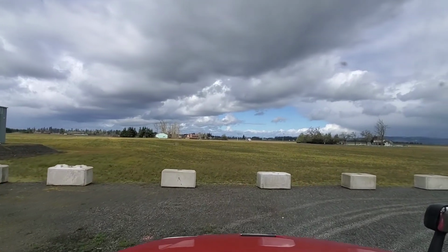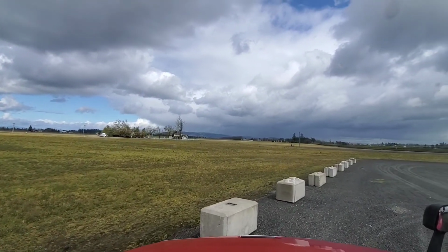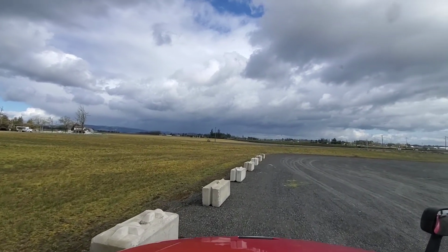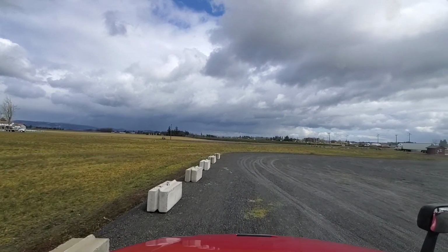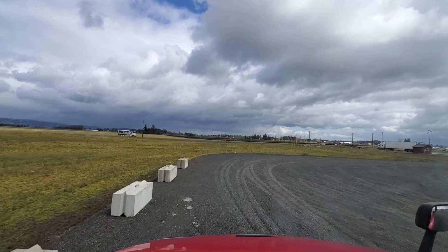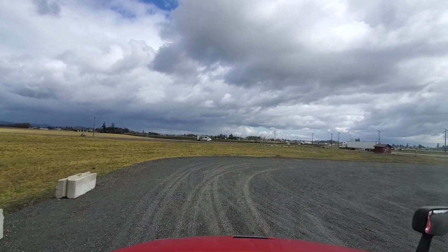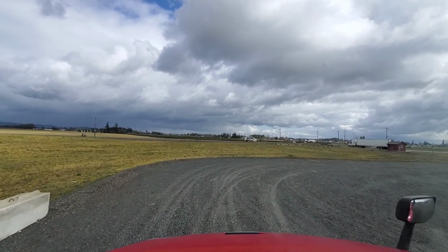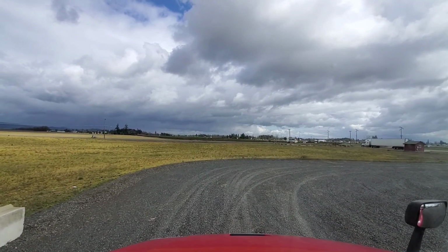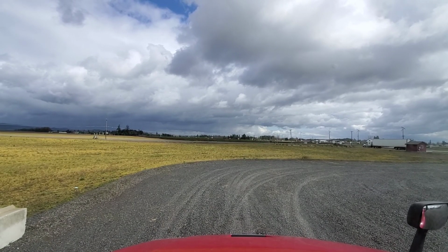I figure if we pull over here, this way we can hide the fact that we're getting a dog out to take a dump. Maybe. Okay, we have arrived. We'll be back in a bit.